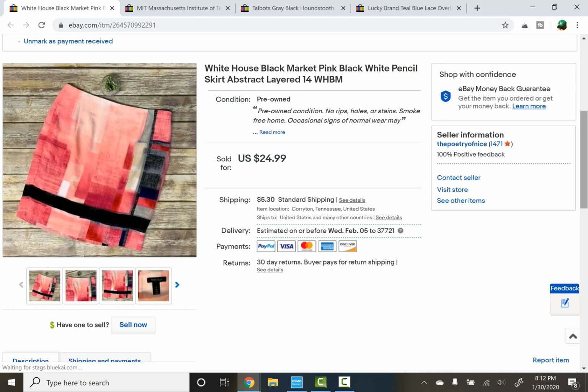Next is a White House Black Market pencil skirt. It was kind of like, I don't know what you would call it, not really a chiffon, but the fabric was interesting, and it was really, really pretty and very, very delicate fabric. And it sold for best offer of $20.